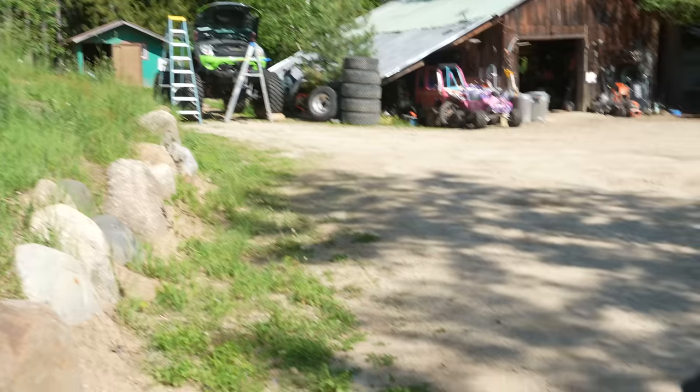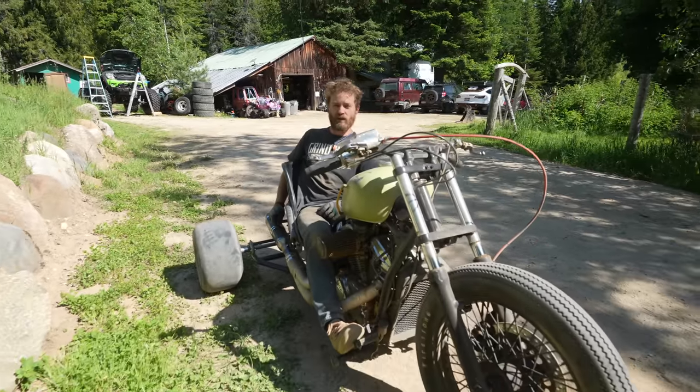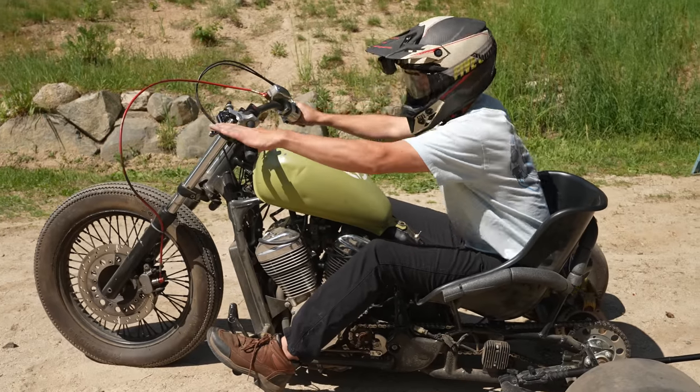It looks awesome with the ladders next to it. Oh yeah, it really shows you how tall it is. I have to be on a ladder to get into it, and you have to be on a ladder to film it.